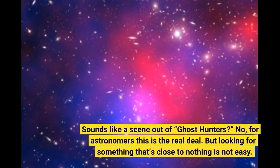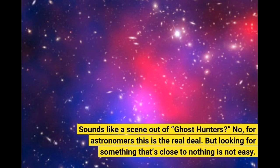Sounds like a scene out of Ghost Hunters? No, for astronomers this is the real deal. But looking for something that's close to nothing is not easy.